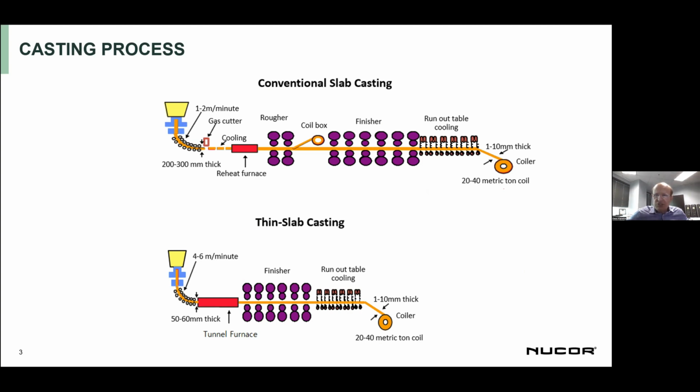For a thin slab caster, which is typically how the mini mills or the EAF mills produce it, but not exclusively, but this is a variation of it, we go with a much thinner slab, usually a 50 to 60 millimeter thick slab, and our casting speeds are several times faster than an integrated mill, a conventional slab casting. But it goes into what's referred to as a tunnel furnace. In other words, you don't use a reheat furnace where it's soaking the temperature. It's already at temperature, and we do not bank slabs because they're thin. You can't bank them. So they go straight through and then directly over to the finishing stands for final gauge.